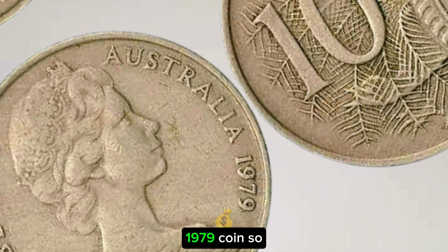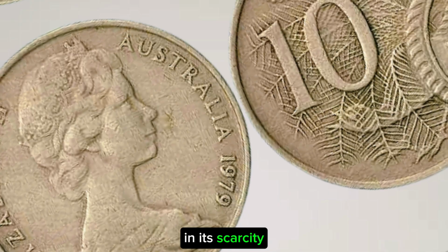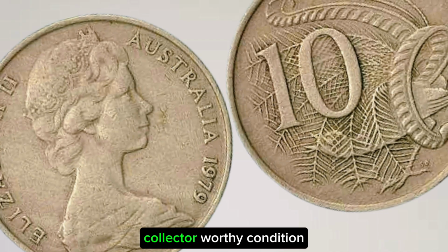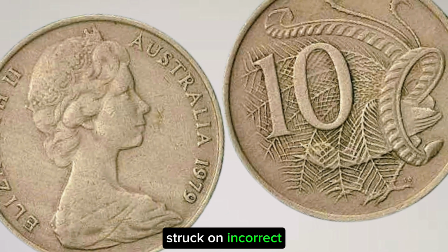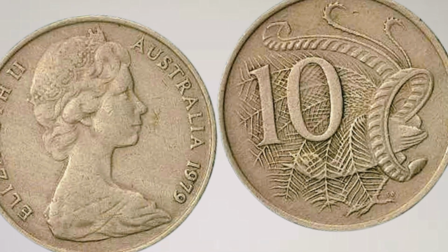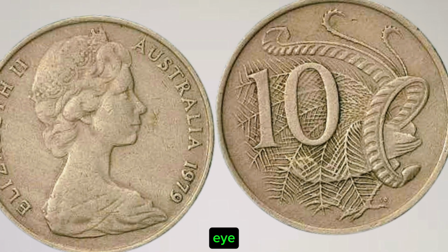What makes the 1979 coin so special? The answer lies in its scarcity, unique die variations, and the survival of only a tiny number in pristine, collector-worthy condition. Certain examples were struck on incorrect planchets, foreign blanks or leftover metal from other denominations, producing pieces that looked slightly off to the trained eye.